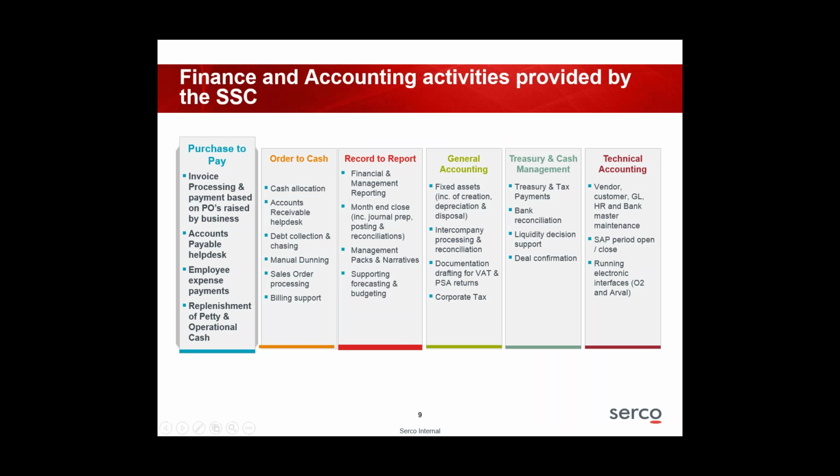The service footprint of the Shared Service Centre is 6 main processes: purchase to pay, order to cash, R2R, general accounting, treasury and cash management, and technical accounting. So 4 of these processes fall within transactional processing: purchase to pay, order to cash, treasury and cash management, and technical accounting. As Ellen said in her introduction, I am responsible for these 4 different process areas.